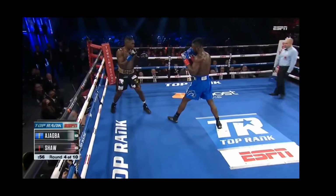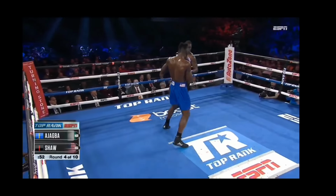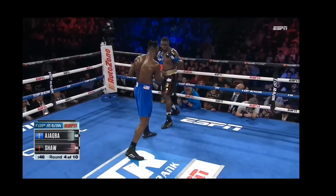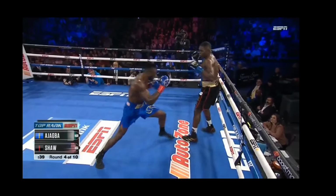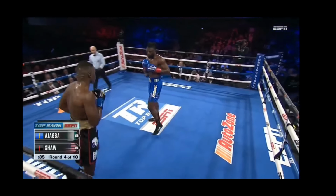Mm-hmm. But right now, Ajagba's just waiting for the perfect opportunity, and he's allowing Shaw to get comfortable in the meantime. Up jab from Shaw moments ago. As you can tell, Ajagba has a sense of urgency, just trying to close here. There's a sweeping right hand that was off the mark. See, that's a missed right hand, but it's not a bad right hand. It made Shaw react. It made him get out of the corner and exert some energy, and then it could set up a clean right hand up the road.